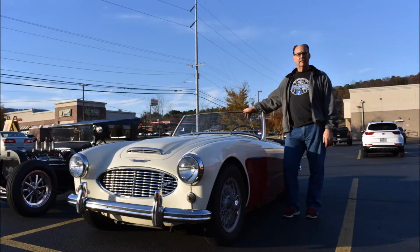Now this is not a kit car. This is the real deal. From stem to stern, original. Because of their hard work and dedication, you're going to get to see a fully authentic, original Austin Healey 106 Roadster.